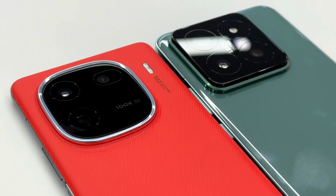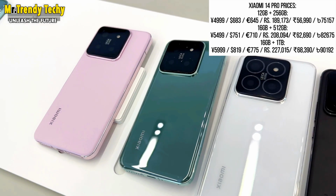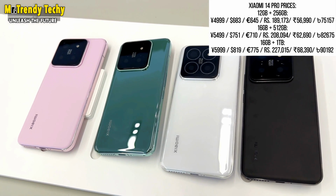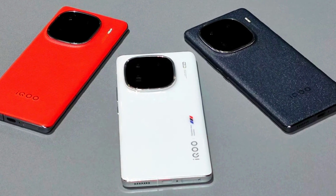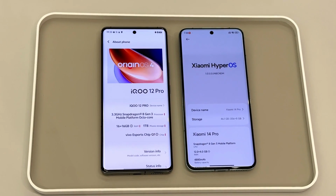The price is the same, but the variants and colors are different. In Xiaomi 14 Pro, you can find 3 colors: black, white and green. In iQOO 12 Pro, you also have 3 colors: black, white and red. You can find different variants.